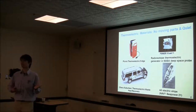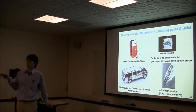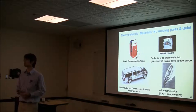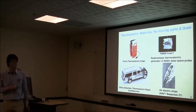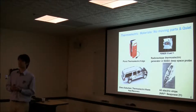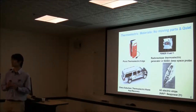For example, Curiosity, the exploring machine on Mars right now, is also using this kind of isotope thermoelectric generator to help the solar cell system work. And actually there's already some waste heat recovery being developed in General Motors cars. And there's another application: it has been used in Navy ships because it's quiet and has no moving part. You can imagine that if you use this as your generator, first of all you can save a lot of energy, and second, because it's quiet, your ship won't be detected by sonar.